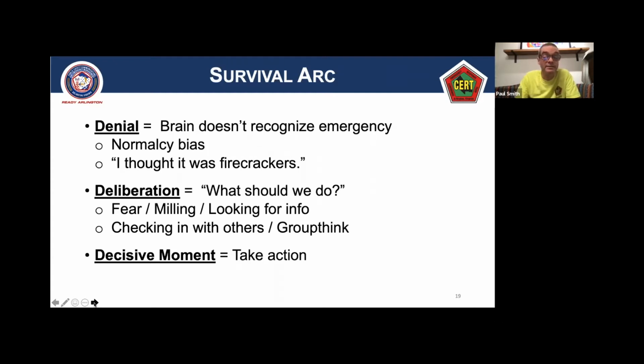Denial is the brain's tendency to not immediately recognize an emergency for what it is. And the reason is that our brains take shortcuts all the time to be more efficient. And one shortcut is to assume that the current situation will follow past patterns. This is called normalcy bias, and it usually serves us quite well. But it could be a problem if you're too wedded to it. So just an example of this is, very common after a shooting to hear a witness say, "I thought it was firecrackers," because people aren't used to hearing gunshots. Most people aren't.